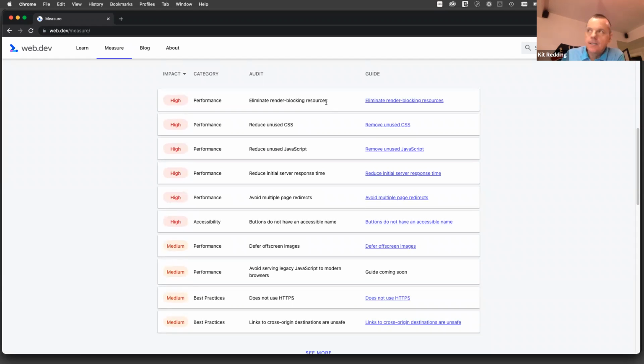What that means is that essentially, if you've got some JavaScripts or some style sheets at the top of your page, and they're looking to get loaded before any of your other content gets loaded, then those are considered render blocking, because that means nothing's going to display on your page until those resolve. So what you can do is defer those render blocking resources to later on the page.